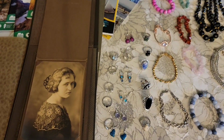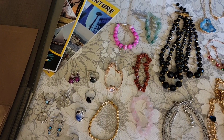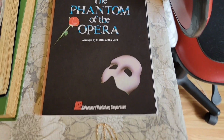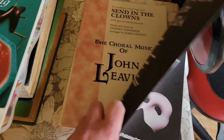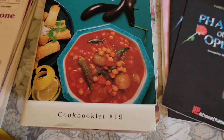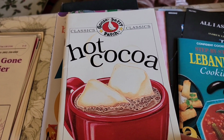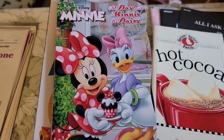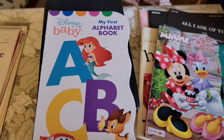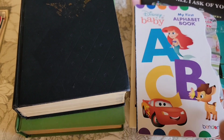All right, so let's go ahead and talk about the 49 items that I sold. One of the lots was some sheet music. This one has Phantom of the Opera, Send in the Clowns, and some other Broadway hits. Let's see, a Lebanese cookbook and a hot cocoa cookbook, Minnie Mouse and Daisy book, a Disney My First Alphabet book with a bunch of baby Disney characters. Oh, they are so cute.